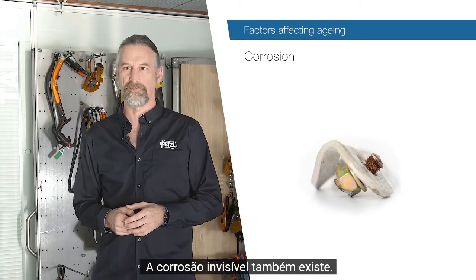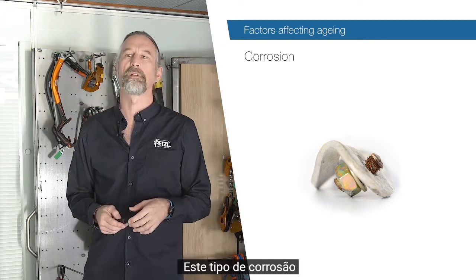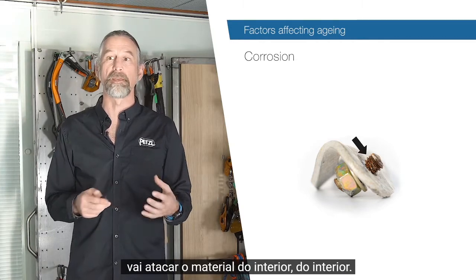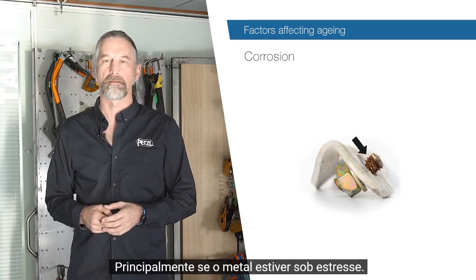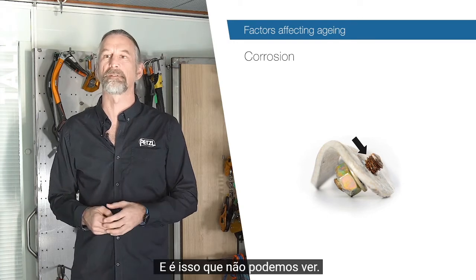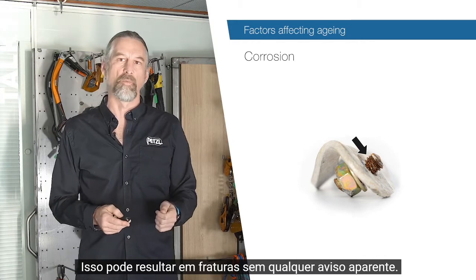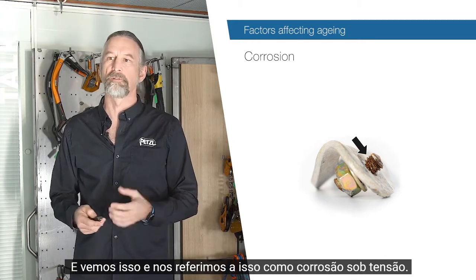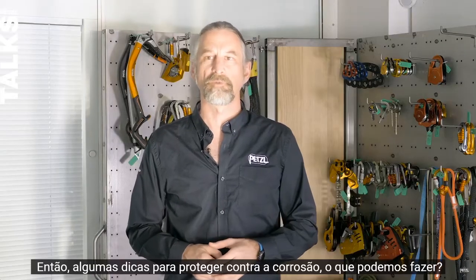Invisible corrosion also exists. This type of corrosion will attack material, we'd say, from the interior, from the inside, but particularly for metals under stress. And this is what we can't see. This can result in fractures without any apparent warning, and we refer to this as stress corrosion cracking. So a few tips to protect against corrosion.